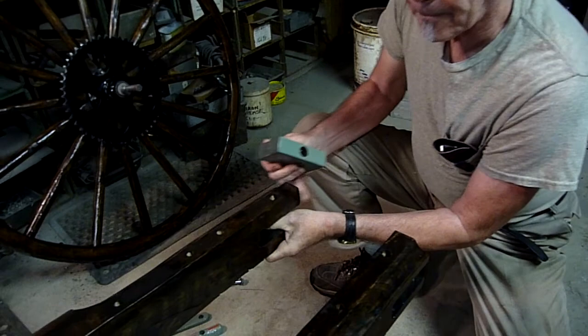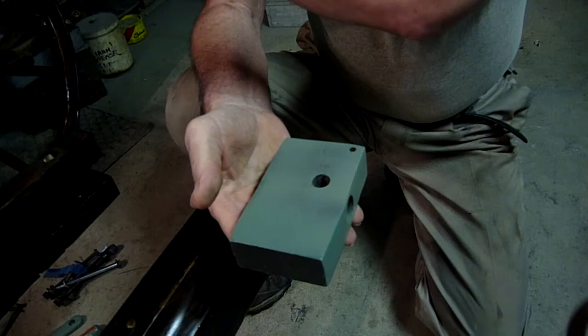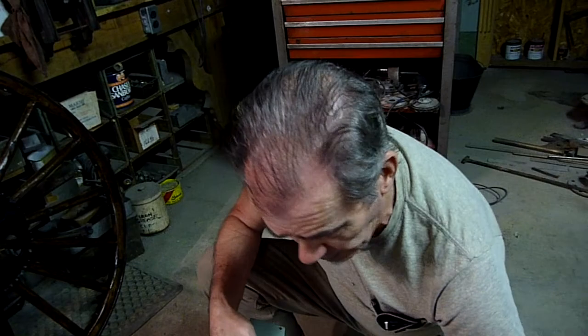And I sawed out these blocks of steel. They're heavy. They're actual solid blocks of steel. I drilled them for the axle of the wheel, and I put a little punch right and left so I know which one goes on which side, and we're going to try right now to assemble the back wheel in it.